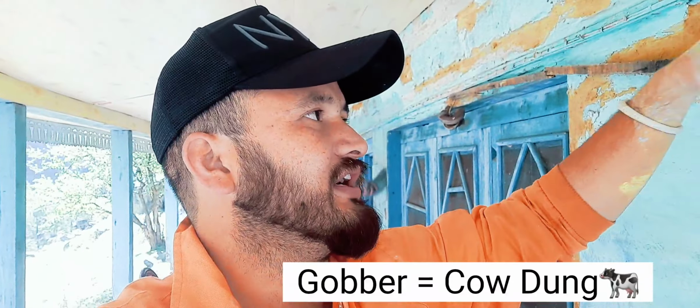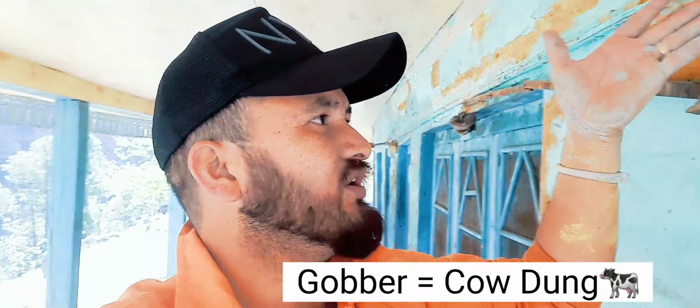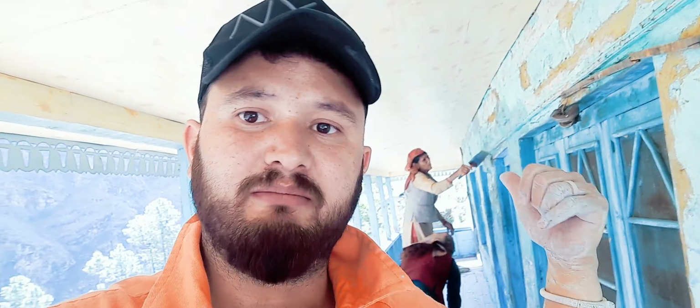So we have already covered these holes and cracks yesterday only. The gober gives strength to the wall and to the paint, for long-lasting, I mean. This is an old procedure actually, but still we are following this old procedure in old houses only. So this surface was already prepared yesterday, so today we're gonna start the paint work directly. My mom has already started from that side, so let's do it now.